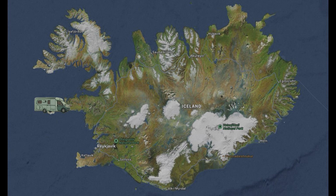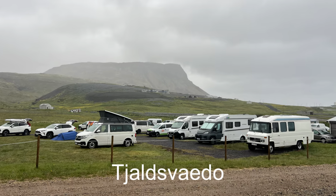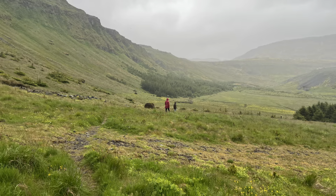Our first day turned into quite an adventure. On our way up to the peninsula, this semi decided to run us off the road. Found this beautiful campground where another camper decided to back into our camper. So it wasn't all bad though. We found this beautiful trail, went for a nice hike, and really enjoyed it.